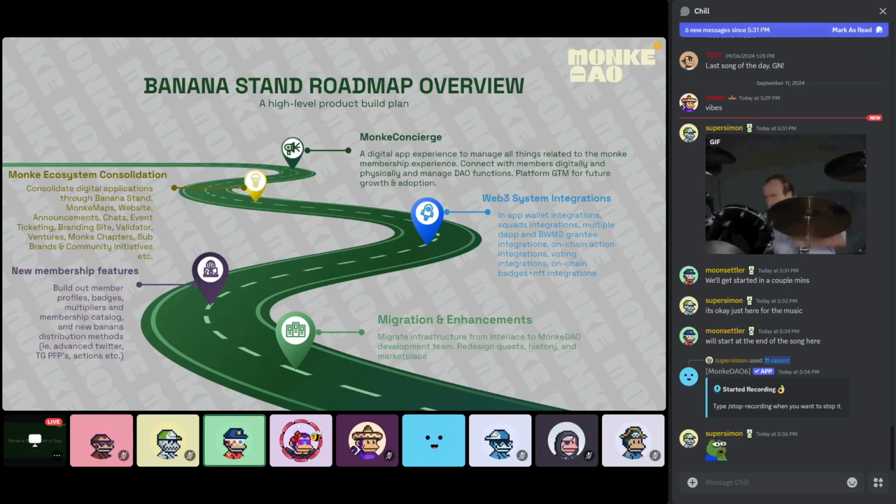Essentially, at a high level, we started obviously with our migration since the purchase of the banana stand over from the interlace team. The team's been working on that, getting that over, and essentially getting a bunch of different enhancements that we want to get done within the banana stand out and live for membership here, as well as defining new membership features and capabilities within the banana stand that we're working on. So things like our profiles and badges, which you'll actually see a little bit about here today. Really excited to share that out. So you'll see some of the direction that we're taking with some of the work that we're doing there.